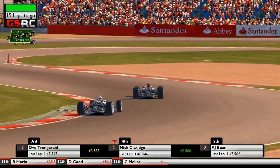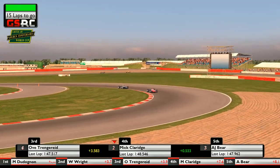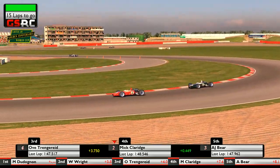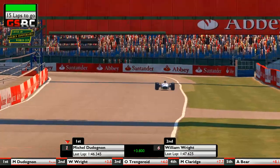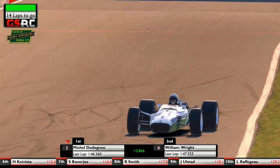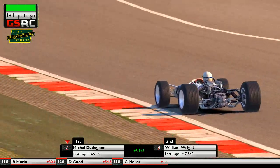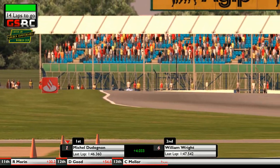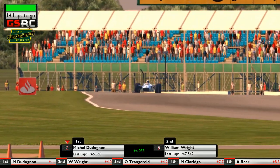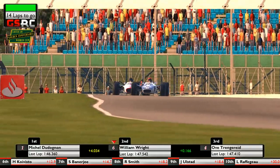Mick Claridge very much on the back foot here at Silverstone today. Home race not doing well for the Englishman. Joe, with all of that, Dudignon has now doubled in just 2 laps the amount of time he is ahead of this field. Now almost 4 seconds. Billy Bob being chased by Ove Trengerade here. Those two just don't seem to have enough speed to catch him.